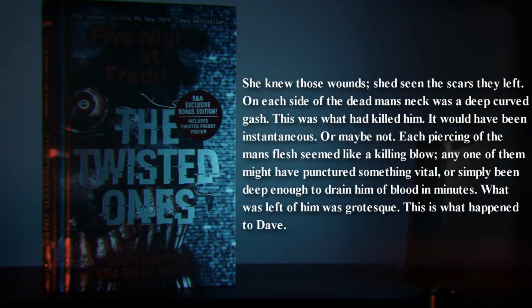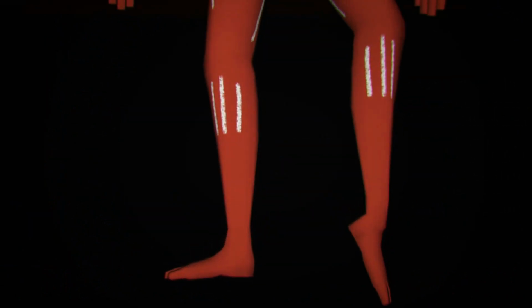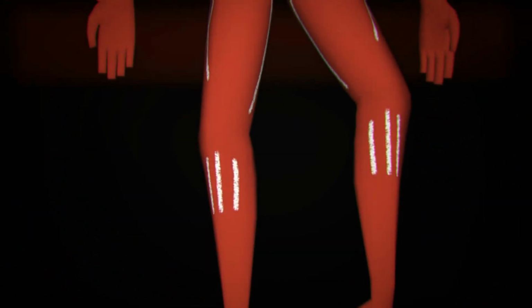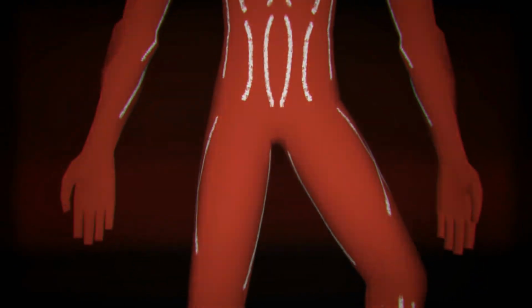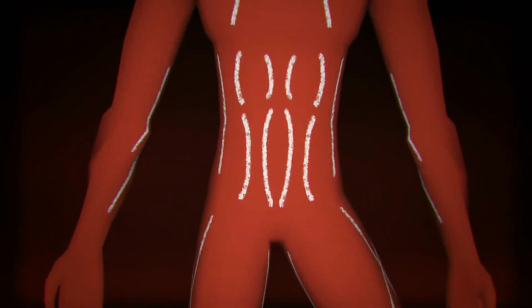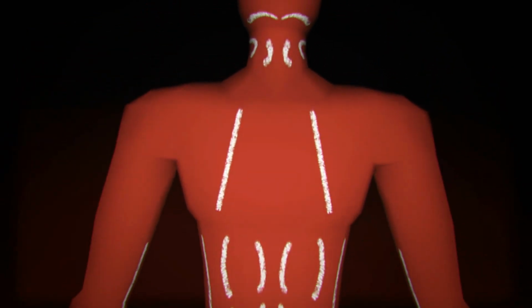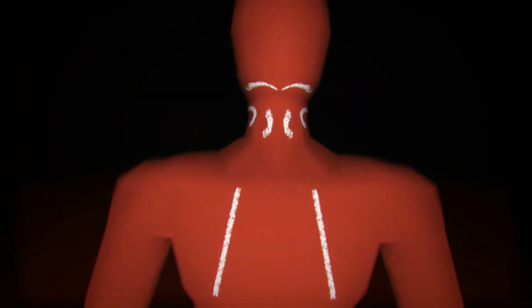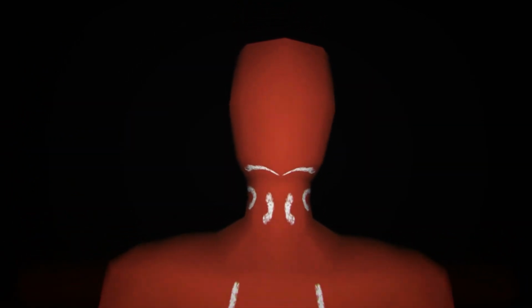Page 35 to 38. She knew those wounds. She'd seen the scars they left. On each side of the dead man's neck was a deep, curved gash. This is what had killed him. It would have been instantaneous. Or maybe not. Each piercing of the man's flesh seemed like a killing blow. Any one of them might have punctured something vital or simply been deep enough to drain him of blood in minutes. What was left of him was grotesque. This is what happened to Dave.